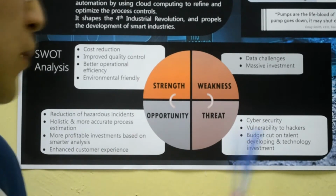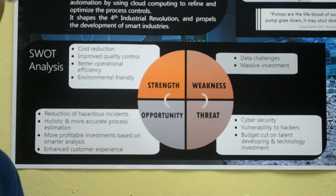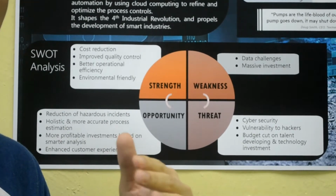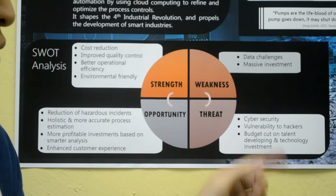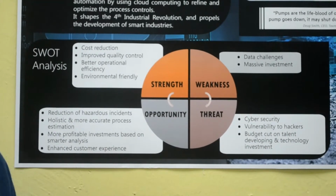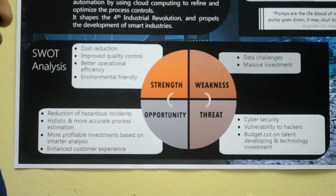So the first one is cyber security. So most of the data will be stored in the online server, which is high in risk because it will be compromised by a group of hackers. So for the vulnerability to hackers, this opens the invitation to the hackers that tries to control every device around.